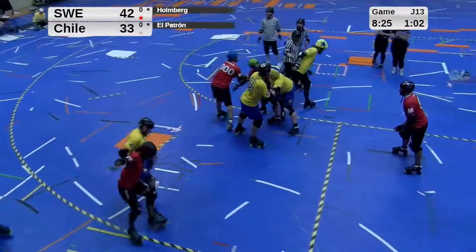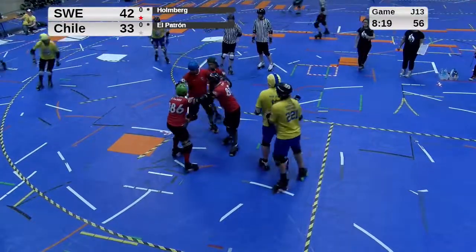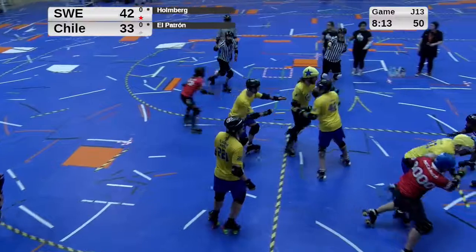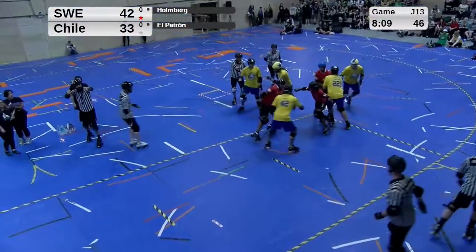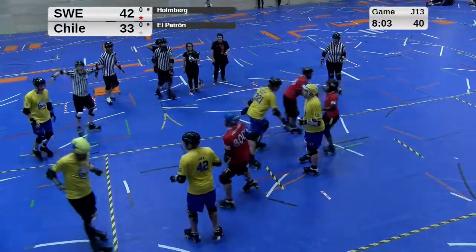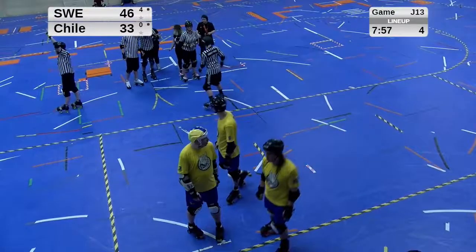Forearms penalty issued to someone. Oh, it's the star pass is illegal. So yes, El Patron is going to sit down as the jammer, and Cyborg going to sit down as the blocker, the pivot stripe. For an out of play. Just getting all the way around and re-entering at the back of the pack. Doing a very big naughty.